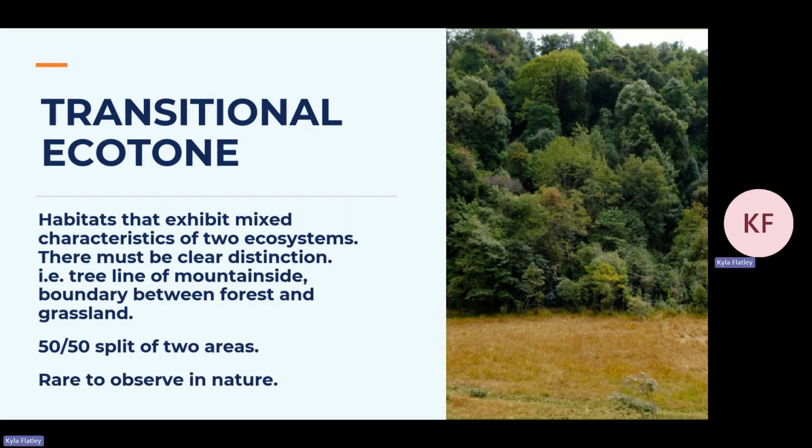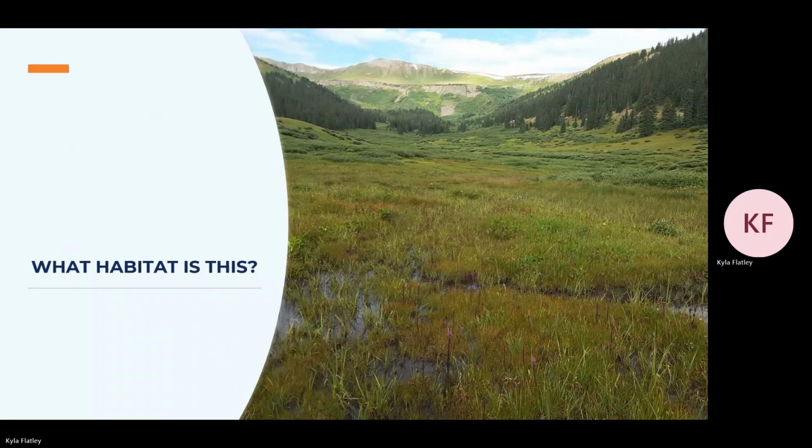Next, we will go over a few quiz questions of what we just learned about different habitat designations. So what habitat is this? As we can see, it has water, it is devoid of canopy cover, and it has green stems and not a lot of woody plants. This is herbaceous wetland.